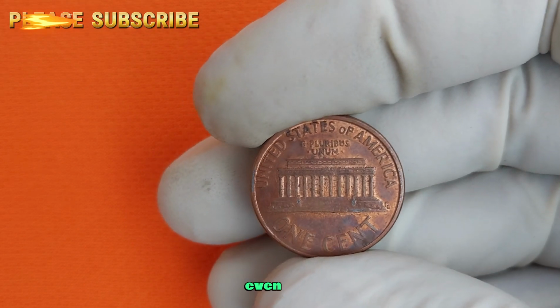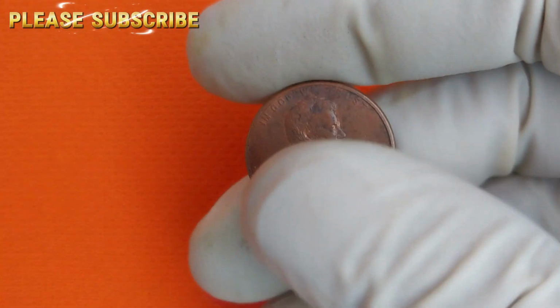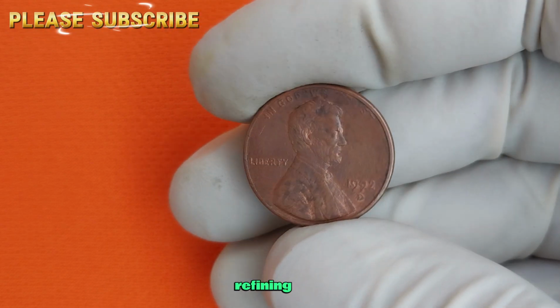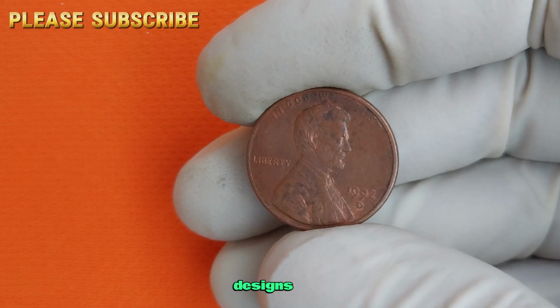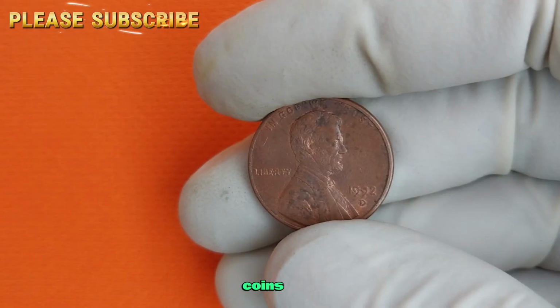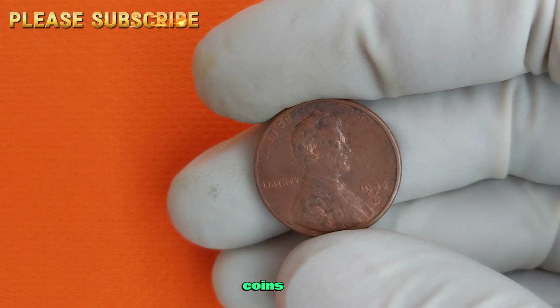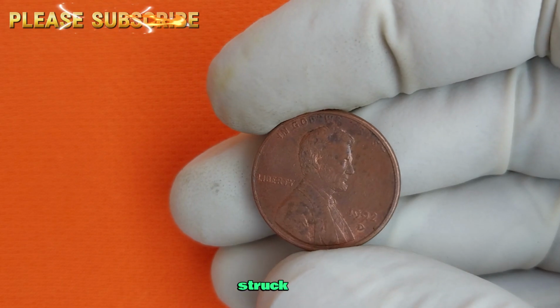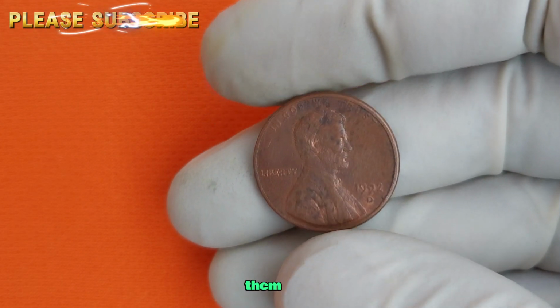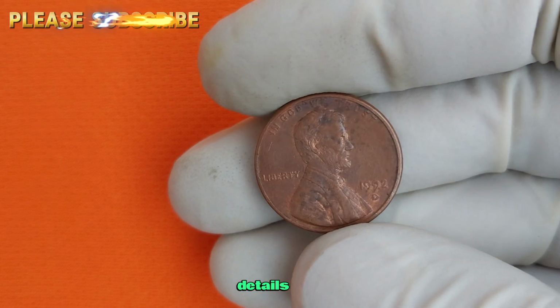What makes this error even more intriguing is its background. In the early 1990s, the US Mint was in the process of refining and updating die designs, and occasionally proof dies would mistakenly get used for general circulation coins. Proof coins, as you may know, are specially struck for collectors using highly polished dies and specially treated blanks to give them a mirror-like finish and sharp details.